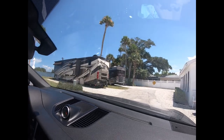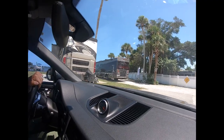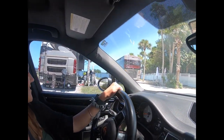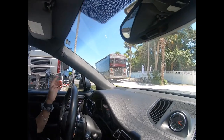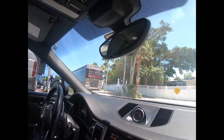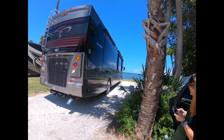Unbelievable. Look at this guy. He's a pro. Oh, man. Good job, babe. You are flying. A rock star. Look at that spot. Look at what we're going to be looking at. There's the ocean. That's pretty awesome. You can just sleep in the front. We'll just keep that open, and I get a water view. Look at that. All right, so Brian's just going to straighten things up a little bit.